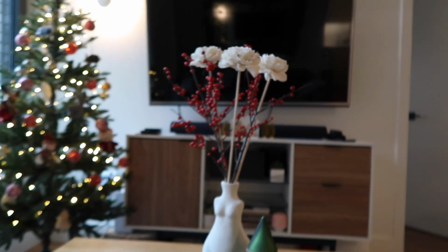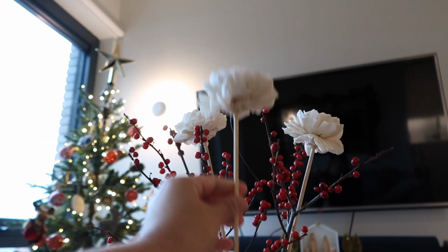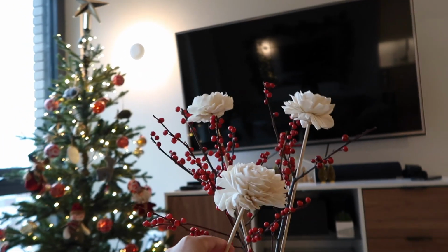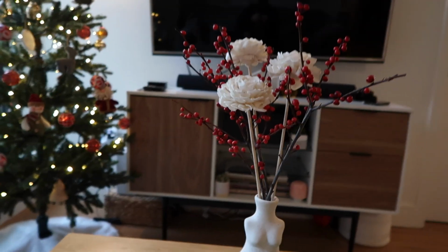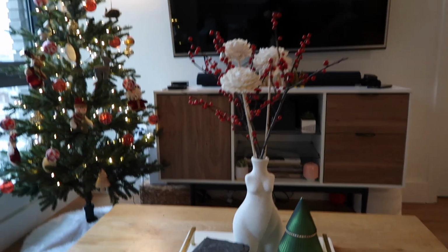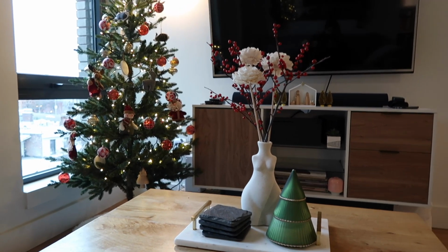Okay, cute. That's really pretty, but do you think it should be shorter? I actually don't mind it. Maybe they need to be shorter. Maybe these need to be more like here so that they're a little lower, but the red ones are taller. I think that's what's gonna have to happen. All right, I think that looks so much better. But you see how they're all kind of a little bit different lengths? I think that really helps it. It's beautiful. It's a vibe.